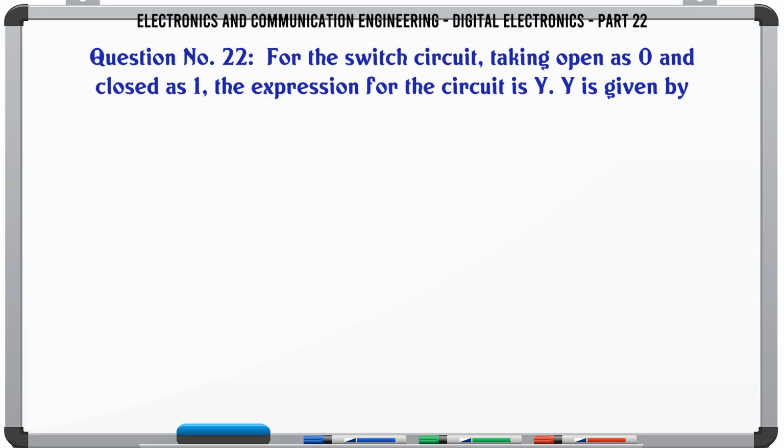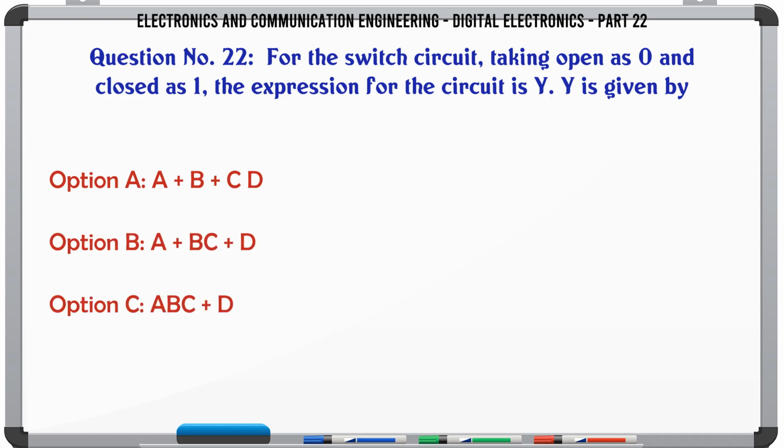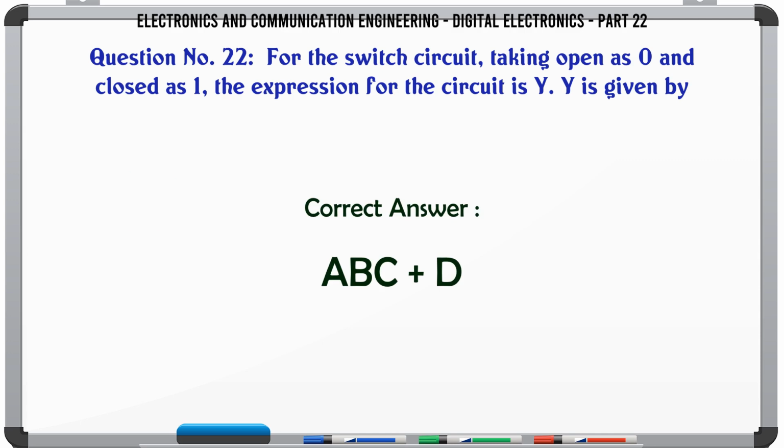For the switch circuit taking open as 0 and closed as 1, the expression for the circuit Y is given by: A, ABCD. B, ABCD. C, ABCD. D, none of these. The correct answer is ABCD.